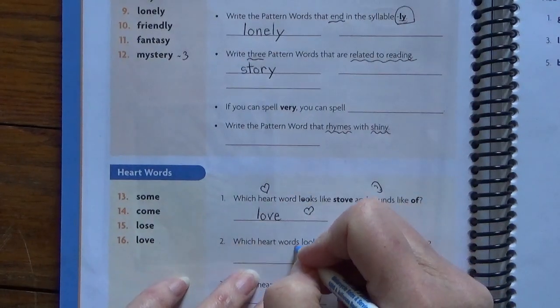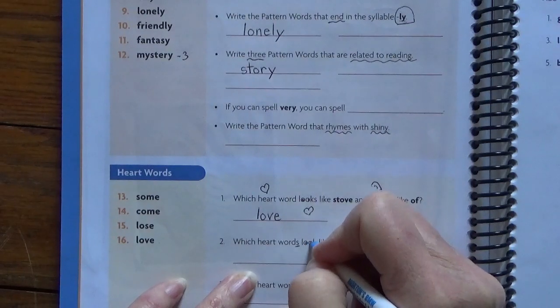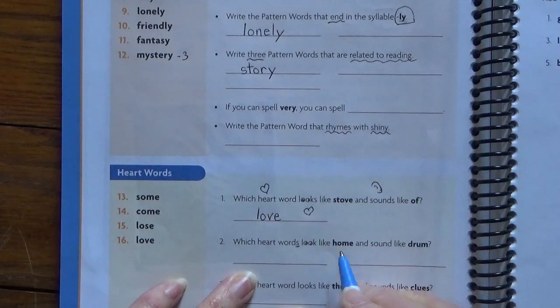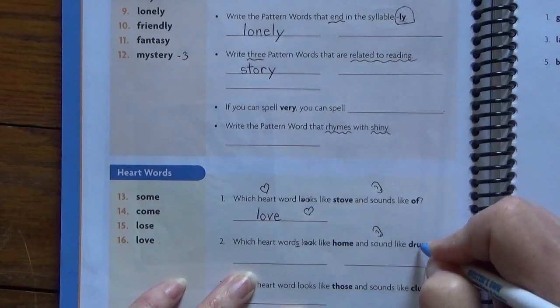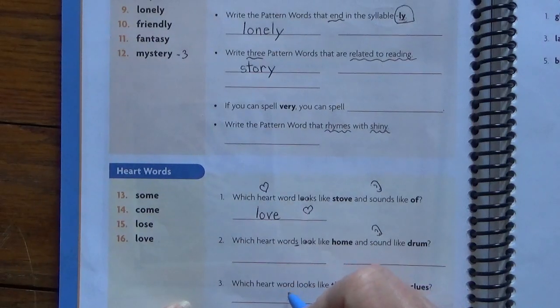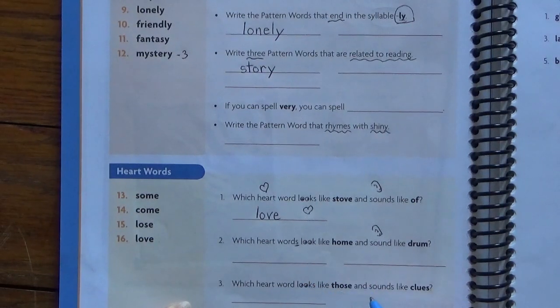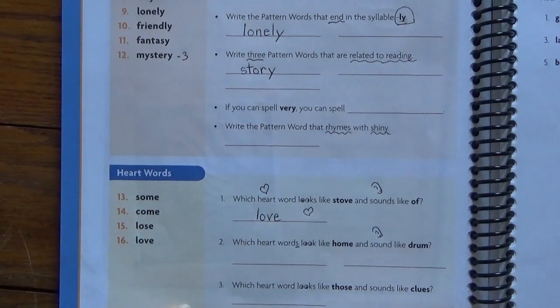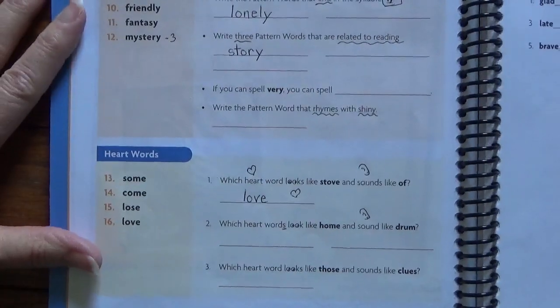Which heart words look like home, but sound like drum? This has got an S, we got 2 blanks, so there's going to be 2 of them. So you're going to find 2 of those. And the last one is which heart word, there's only 1, looks like those and sounds like clues. I think I know that one right away. You can do it. I know you can.